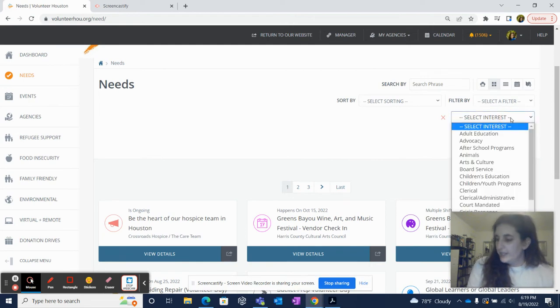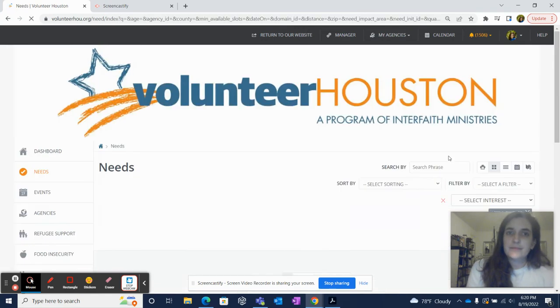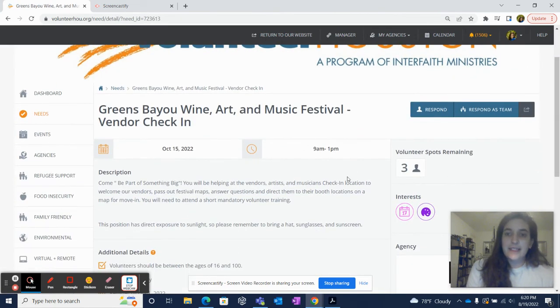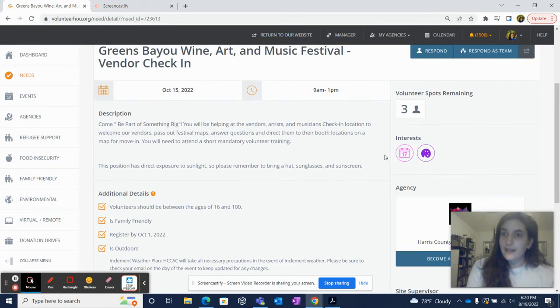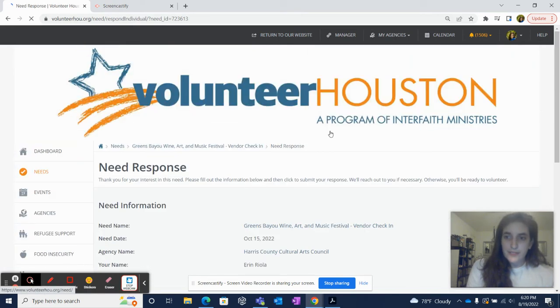If, for instance, I'm looking for maybe something arts and culture related, I'm going to click arts and culture. Once I've selected the interest, I want to click the search button. And this shows me the volunteer opportunities that are related to that interest. I can click on this, and I see the number of volunteer spots that are remaining, the date, the time, any additional details, and to respond, I would simply click this, and I would get signed up for this volunteer opportunity.